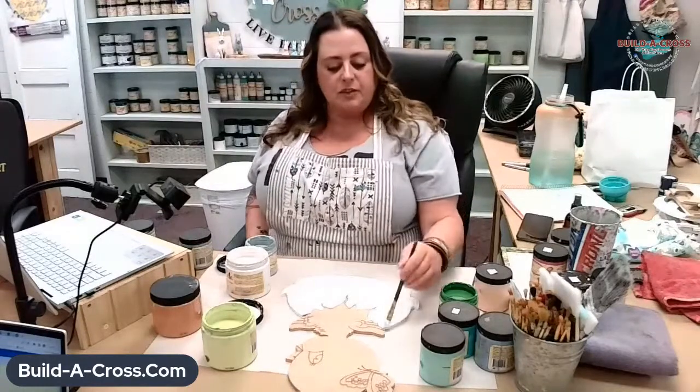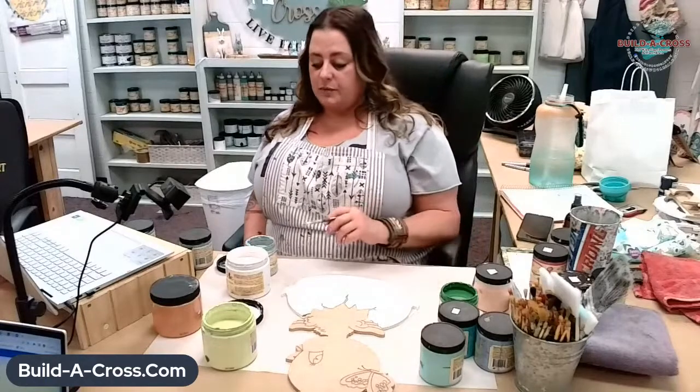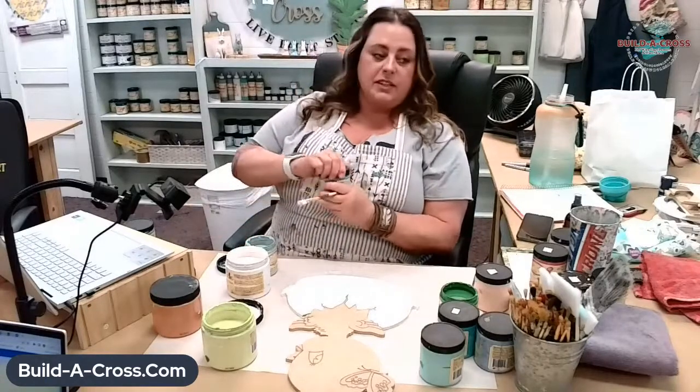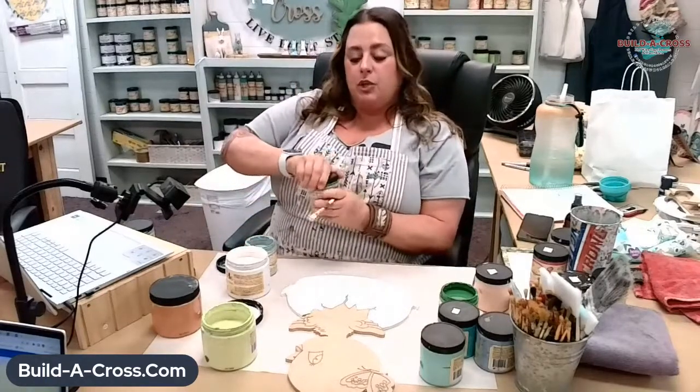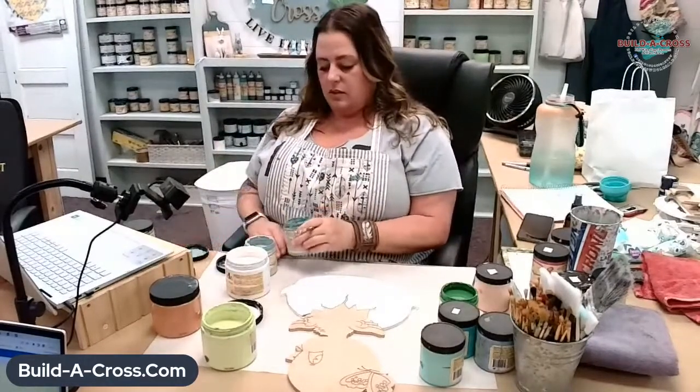Okay, so I put a base coat of fluff on this egg. Now I'm going to blend the fluff into some vintage duck egg and some Savannah mist to give it a really bluey color. One of them was kind of dry, but I think you could shake it back.